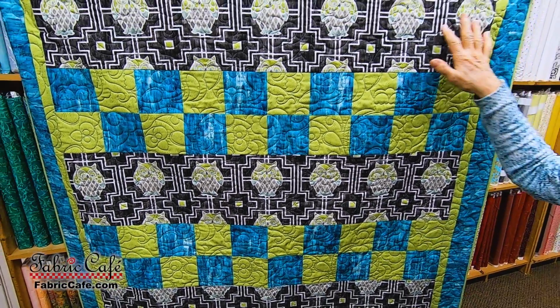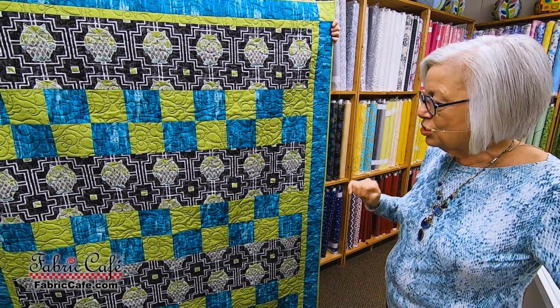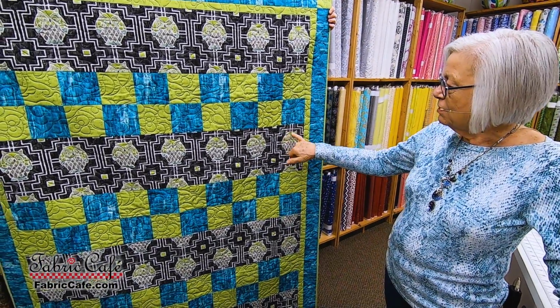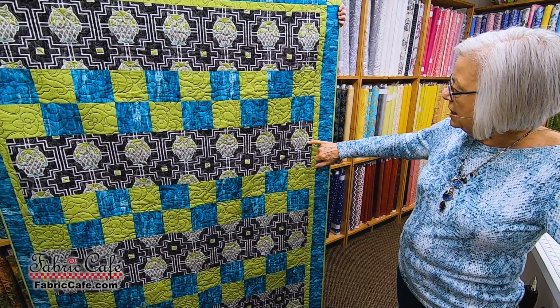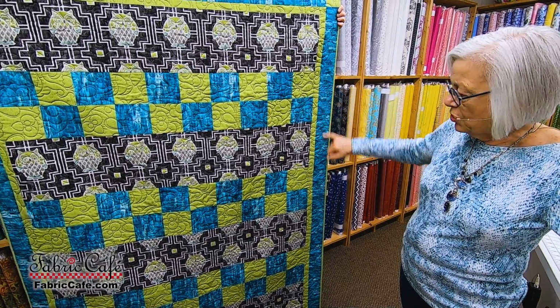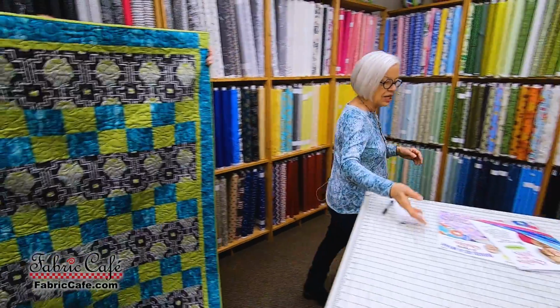And these are these awesome owls. I love the colors of this quilt. They are such cool colors. And the actual owl has a little bit of the green, and it has a little bit of the teal or turquoisey shades in there as well. Let's put that up. This one's called Checkmate.